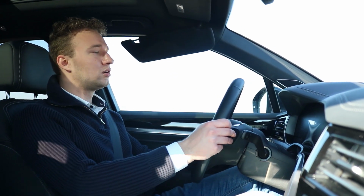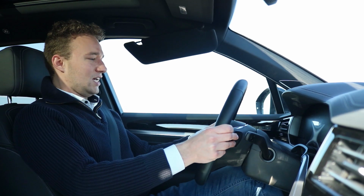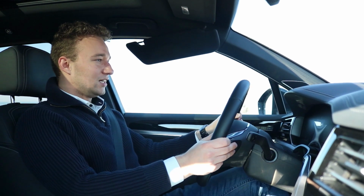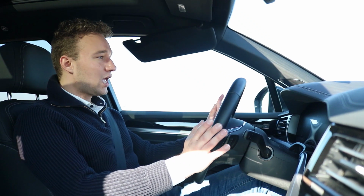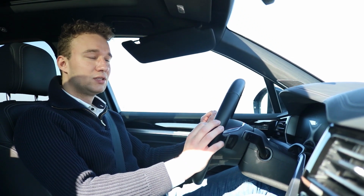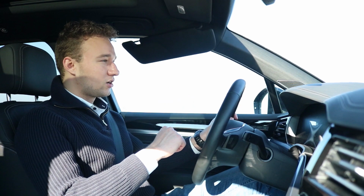I'm gonna do it again actually. And 2000 RPM, and there we go. Yes, it really is mesmerizing. I love it, I really do. And I almost am about to say, why would you buy an Audi Q7? It's probably because of the logo, but still, it's a really fast car.